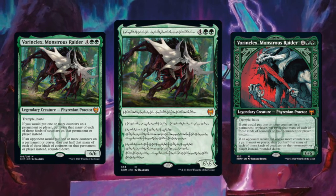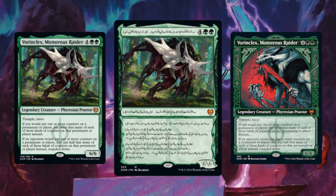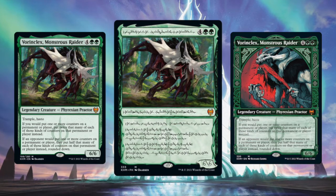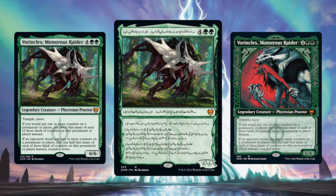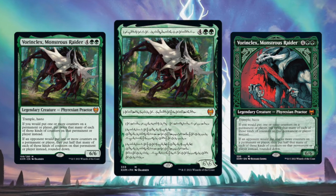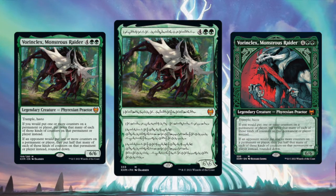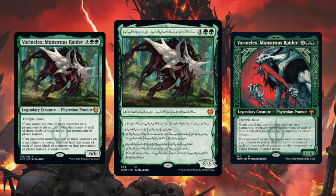If an opponent would put one or more counters of a kind on a permanent or player, they put half that many of those kinds of counters on that permanent or player, rounded down. So what does that mean? Well, okay, it's basically another Doubling Season.